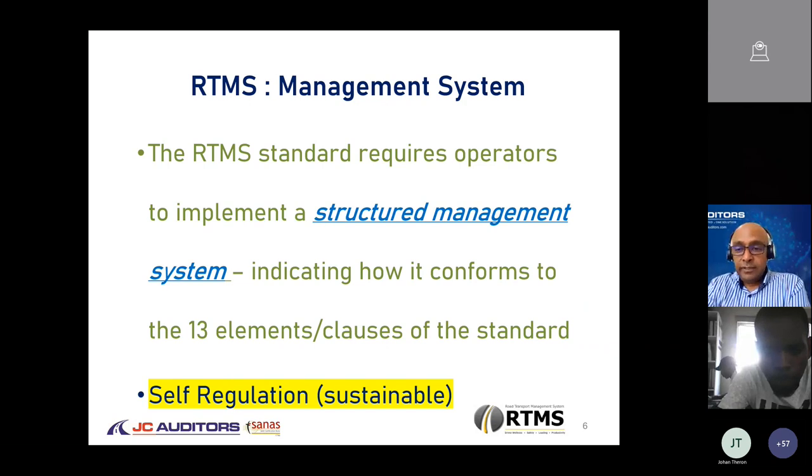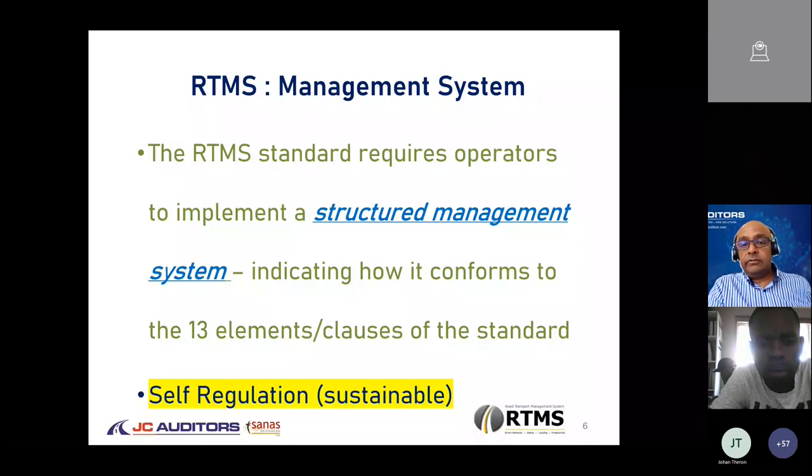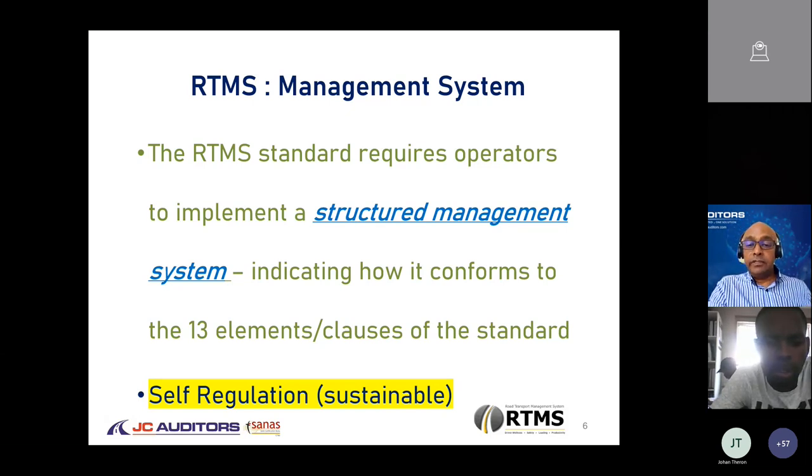So RTMS is a management system. Those of you who are familiar with ISO management systems would understand exactly what the context is. But really speaking, any business, regardless of the size or complexity, will have some system in place to manage the operations. What RTMS says is that, listen, guys, let's look at what you do, transport, and let's pull together all of the different areas and put it together into a structured system so that you have some kind of a blueprint, some kind of structured processes that will help you manage your business and at the same time demonstrate how you comply with the requirements of the RTMS standard. And the little yellow shaded block at the bottom is quite important.